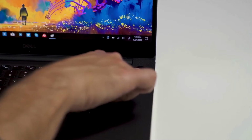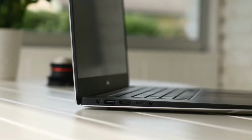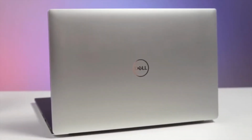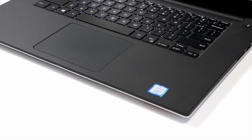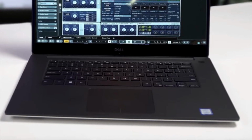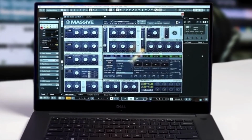Security features, meanwhile, include a power button conveniently doubling as a fingerprint reader, and a Noble lock slot for that added layer of protection. To conclude, the Dell XPS 15 has proven itself an incredibly powerful machine that exceeds the standards of its Windows rivals in terms of both design and performance, and will pack all you need for music production.